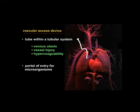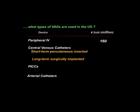The other problem that vascular access devices create is a portal of entry for microorganisms. Thus, we have a vascular access device that has 2 major potential complications, thrombosis and infection.